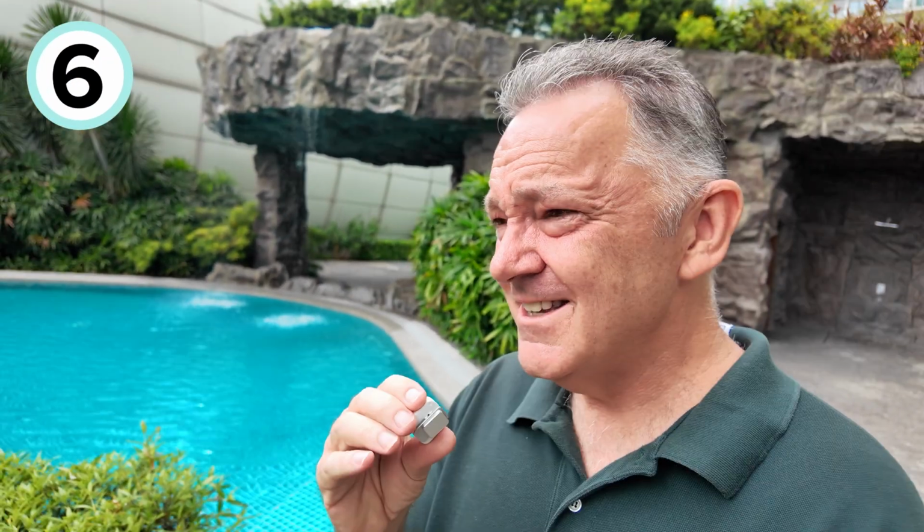Point number 6 is the facilities. I discovered this pool a couple of days ago, and it was beautiful sunny weather. Unfortunately, it's not looking good now, which sucks because I'm flying down to Dumaguete for my birthday trip in like 3 or 4 hours.